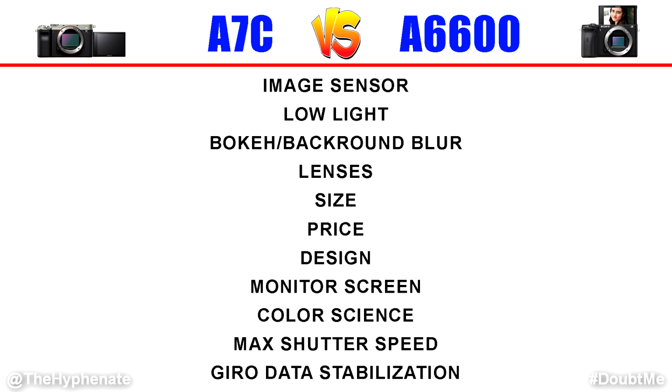Now when it comes to the image sensor, the A7C is full frame, which has a lot of advantages. The A6600 is APS-C, which has a 1.5 times crop. So when it comes to low light, the A7C definitely performs better. Same with background blur or bokeh. Let's say you have a 50mm f1.4 lens. If you have the same type of lens made for APS-C, that's actually gonna perform like a 75mm lens with an f2.1 aperture.